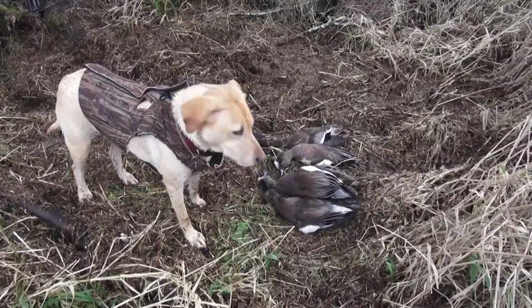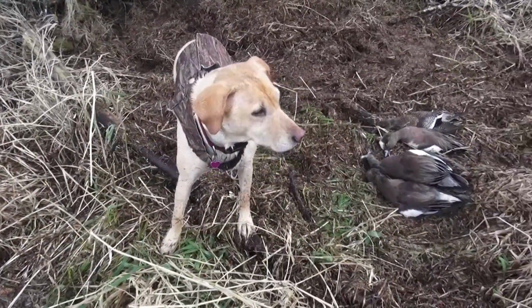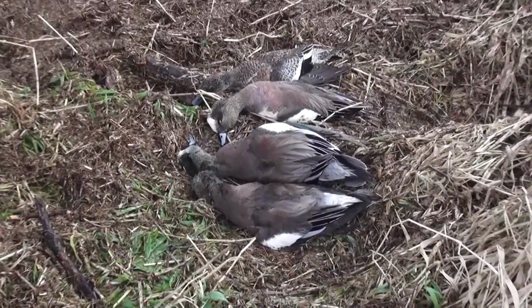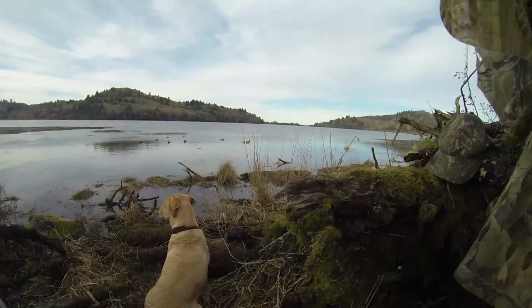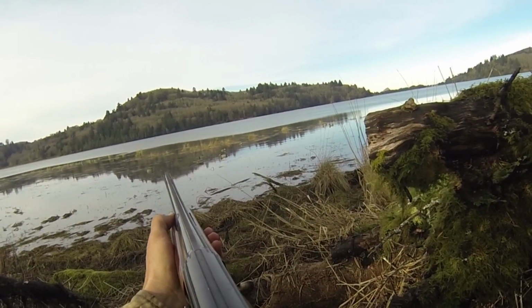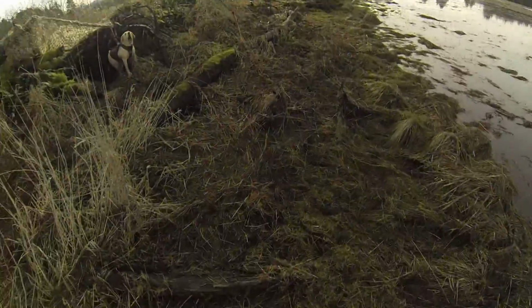And here's four nice widgeon Sunny and I got today. She did a great job retrieving. It's really one of her first in the field retrieves. She ran into a few decoys, but by golly, she got them all. Beautiful birds. Okay, go get it.